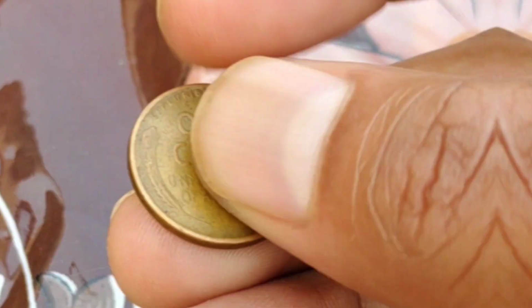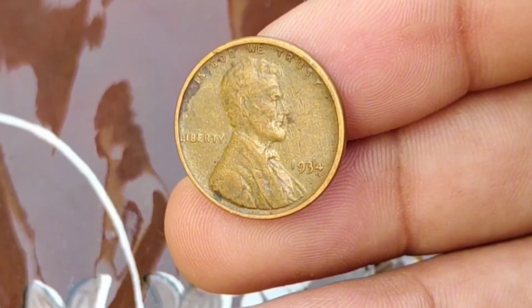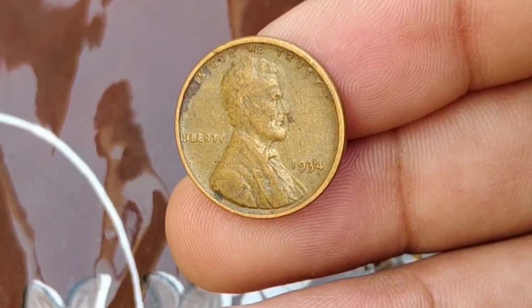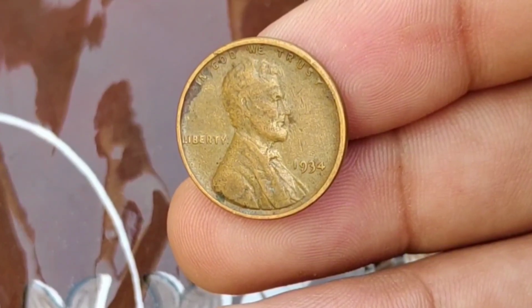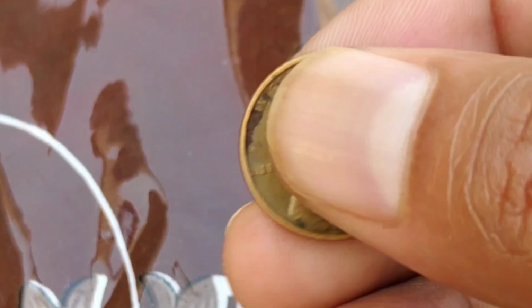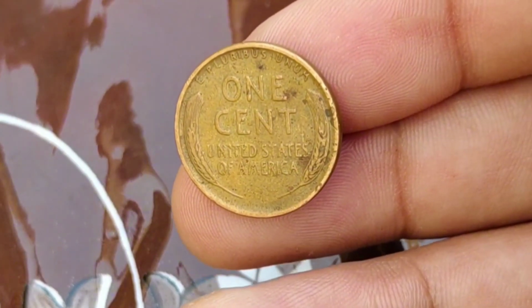So, is your 1934 wheat penny a hidden gem? Even in fine condition, it holds more than monetary value. It's a piece of American history. Whether you're adding it to your collection or looking to sell, understanding its story and market worth can help you appreciate this little coin even more.